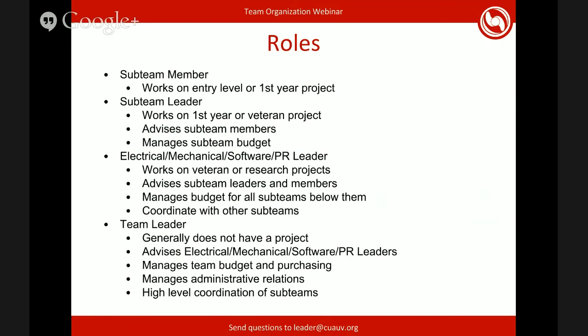So the team leader generally does not have a project, just because team leader is generally a project within itself. Basically, the team leader advises the electrical, mechanical, software, and PR leaders, basically just keeping them organized and on the same track, organizing meetings between them, just making sure the whole system is there. If anyone has a question, they can come to you and you can direct them to the right person. That's the team leader's role.